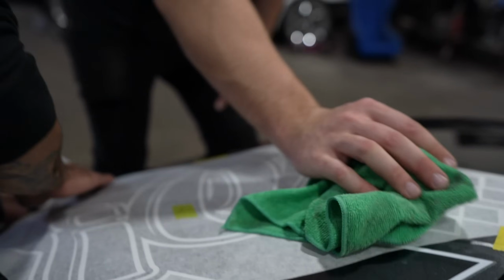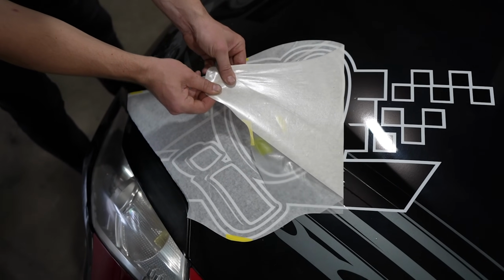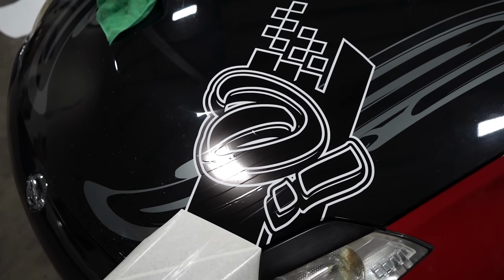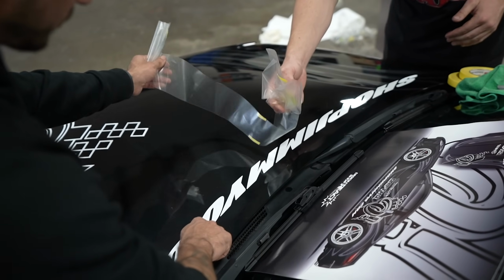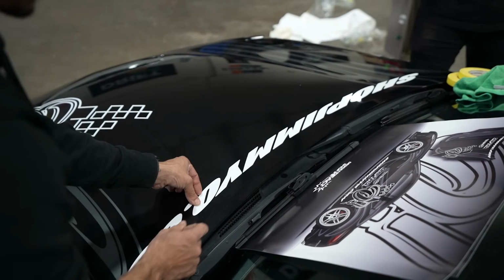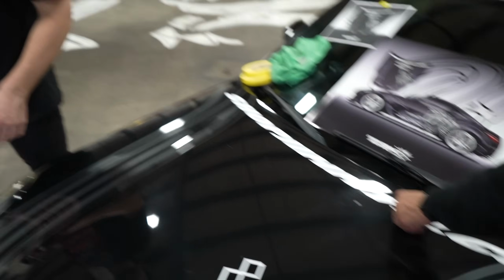I know I should have a felt tip squeegee and all this fancy stuff, but we're getting after it. There we go. That's gangster. There you go. The light pops so much on the black. That looks so good. Takes your eyes off the not so nice paint.